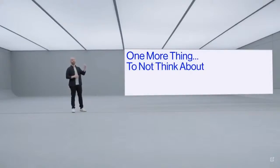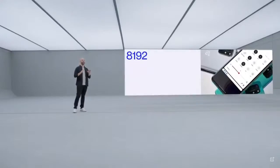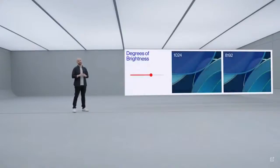We also stepped up the number of adjustment degrees to 8,192, the most on any Android phone. And we included an all-new AI algorithm for smoother brightness adjustment than ever before. Now, you might never notice any of this working, and that's kind of the point. Having something that works just the way it's supposed to is one less thing that you ever have to worry about.